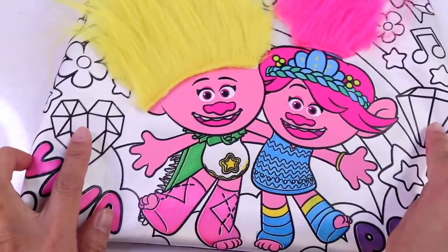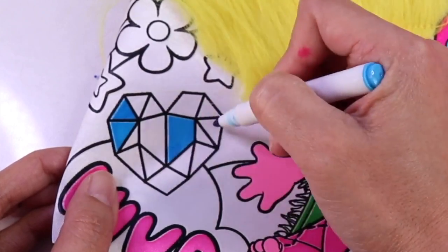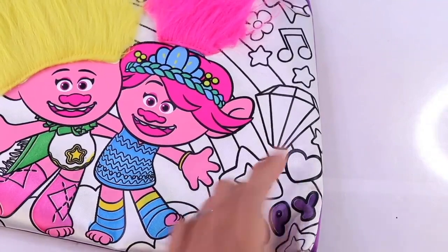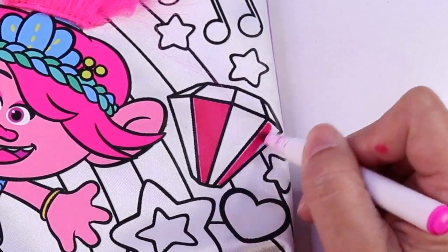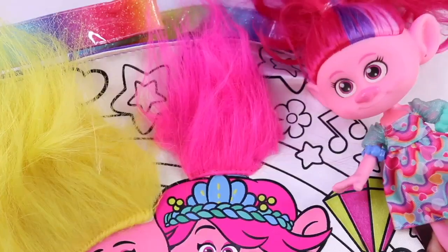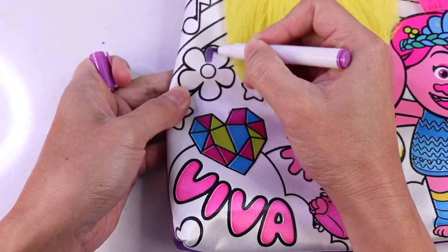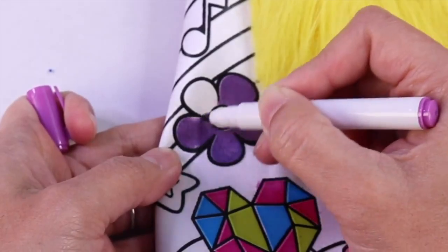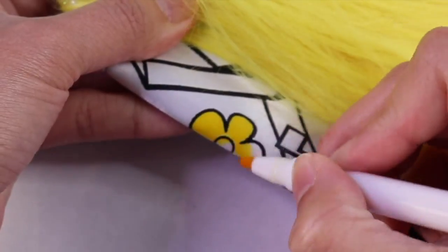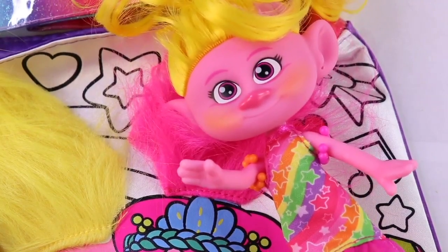I see some gems. We're gonna color this one blue. Or maybe we'll mix it up with different colors. Ooh, and how about this diamond? Ooh, flowers! Flowers! More flowers! Yep, let's color them purple, pink, and yellow. I see a star! Or two! Let's color them yellow!